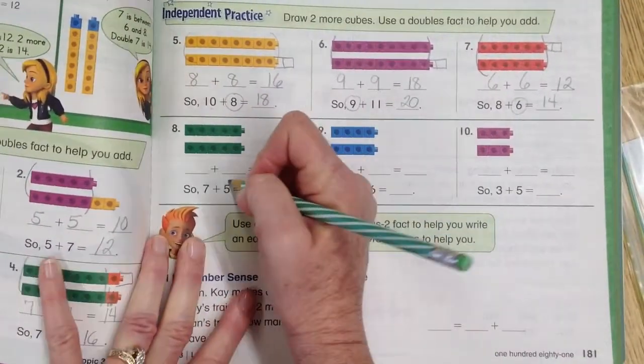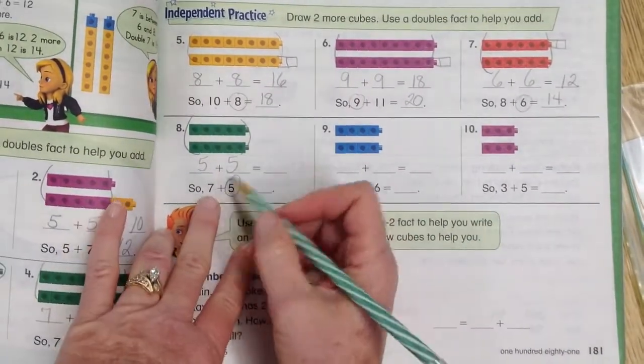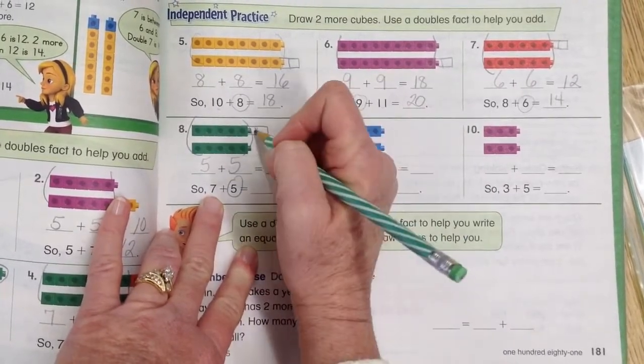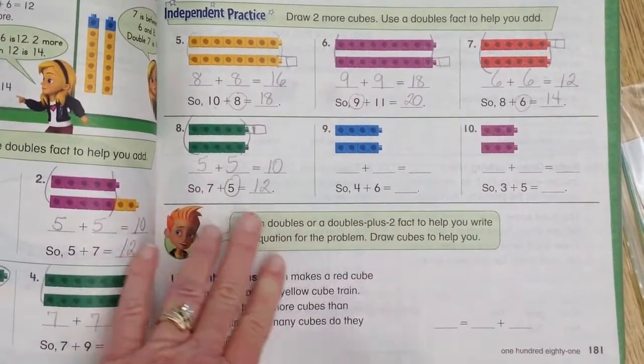7 plus 5. 5 is our smaller number, so we have 5 plus 5 already drawn in. Now I need to make this one into 7, so I put 2 more on. And now 5 plus 5 is 10, and now we count these two, 11, 12. So 7 plus 5 is 12.